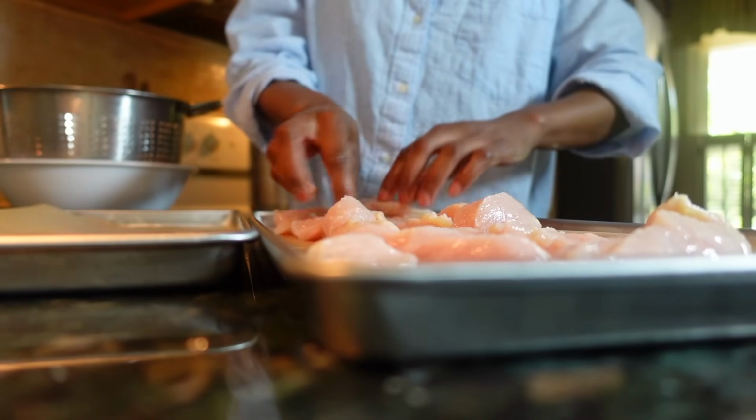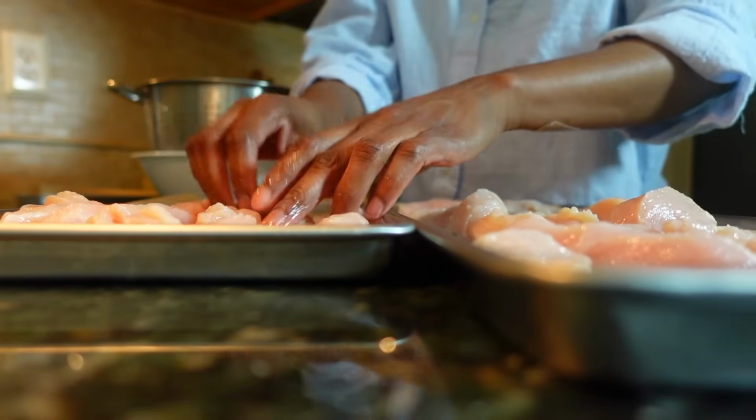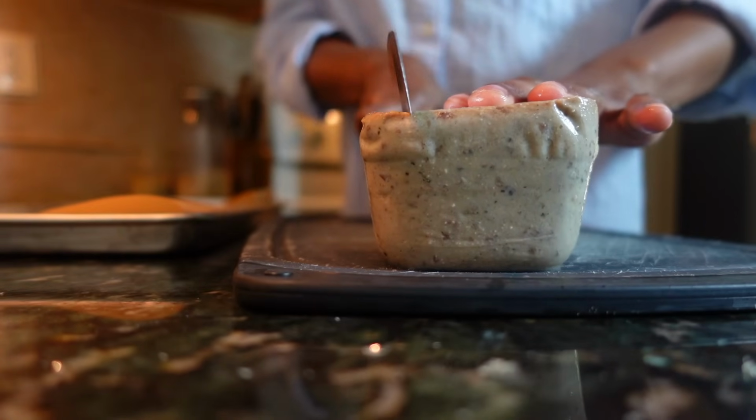Preparation for your meat includes cutting the meat into uniform pieces or thin slices to ensure even freeze drying. And you'll also want to remove as much fat as possible, as fat does not freeze dry well and can go rancid over time.